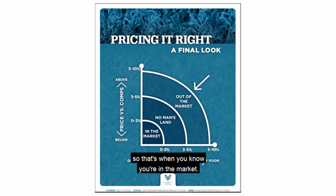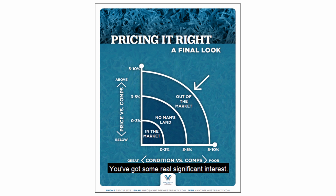So that's when you know you're in the market. You've got some real significant interest. Maybe you've received offers. Now, just above that, we call that no man's land. Now, no man's land is where the vast majority of listings sit. They're sitting in a pile of people who are slightly aspirational on pricing, typically anywhere from 3 to 5% high.